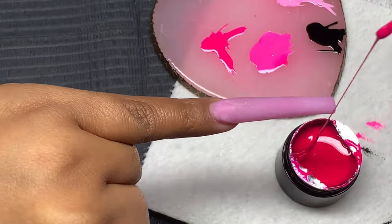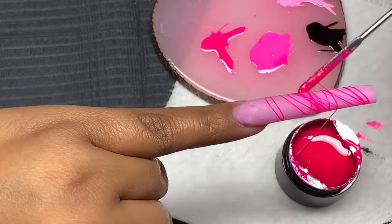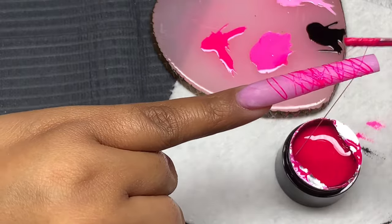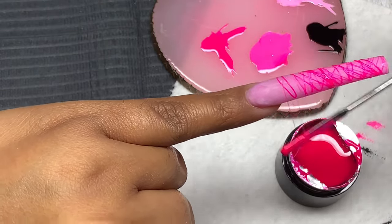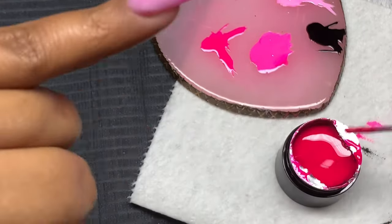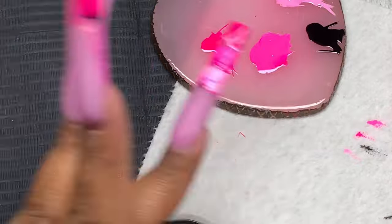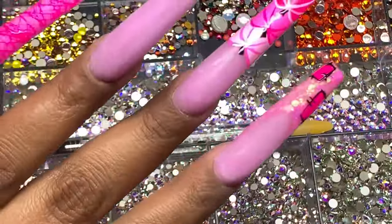I grabbed a whole lot of it, and you're not supposed to do that, you guys. So here I went ahead and cleansed it with alcohol so it's not sticky or anything like that, and I grabbed just a thinner portion of it. You have to work with thin little portions, you guys, because if you work with thicker portions, then it's not gonna turn out good, okay? So be aware of that.